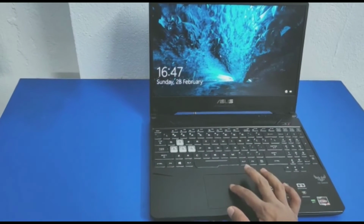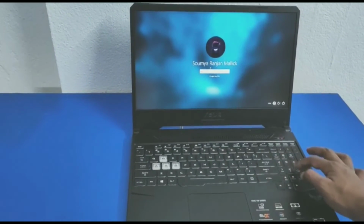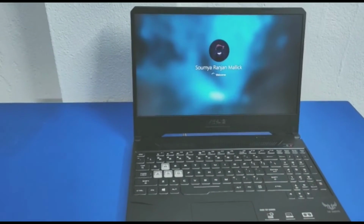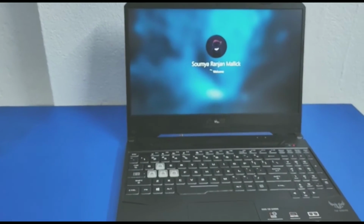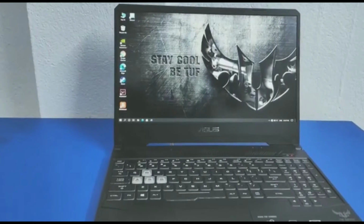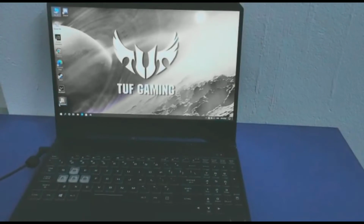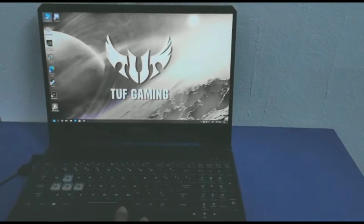Now let's talk about the main highlight of this laptop, that is the RGB. RGB lighting can be customized from the Armoury Crate app, but unlike the 4 lighting zones on high-end ROG machines, this one has only a single zone. The keys are responsive and have 1.8mm travel, but the feedback is soft and soggy.